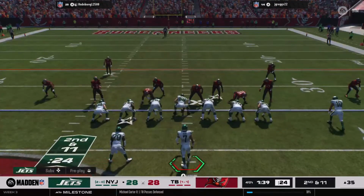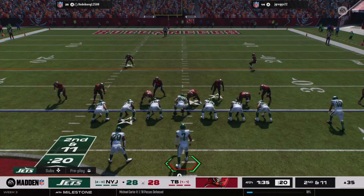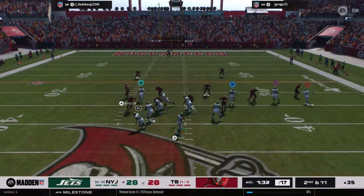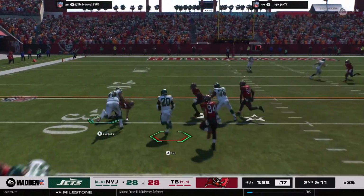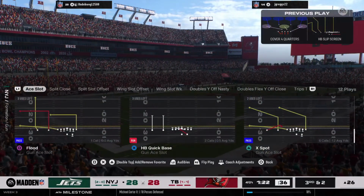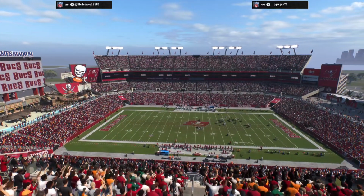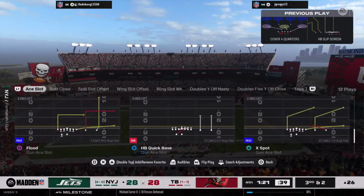Now on 2nd and long. Here we go. They'll drop to throw. They'll set up the screen to Hall, and he'll be stopped short of 1st down. He's able to lean it in and get forward for a pickup of about 8. Now the Bucs will take their 1st timeout. Talk things over before 3rd down.